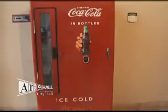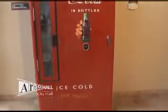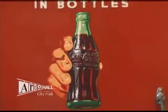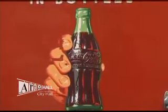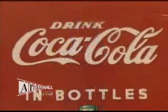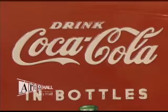We have a barbershop machine, which is a Westinghouse Coca-Cola, which has no coin mechanism on it. You would walk in, sit down and wait to get your hair cut, and you would pull the soda out of the machine without having to put any money in the machine, and you would pay the barber at the end when you got your hair cut. And if you tipped the barber enough, he most likely wouldn't charge you.